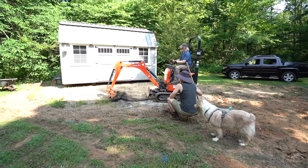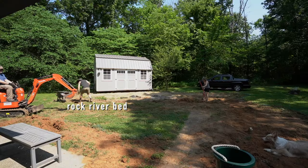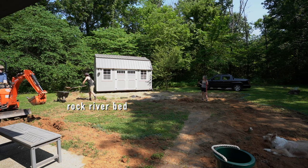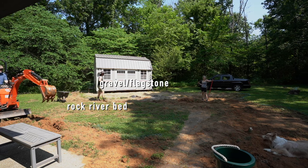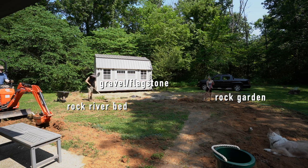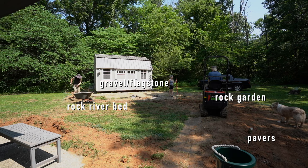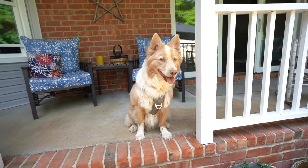So here's the layout for the landscaping. We're gonna do a rock riverbed where I'm standing and where Ted is digging in front of the patio, and then gravel and large flagstone in front of the shed. Where Jess is standing, we're gonna add a rock garden with some cottage vibes. And where Desmond is wallowing in the dirt, we're gonna add pavers for an outdoor table and chairs. Desmond, you're so dirty.